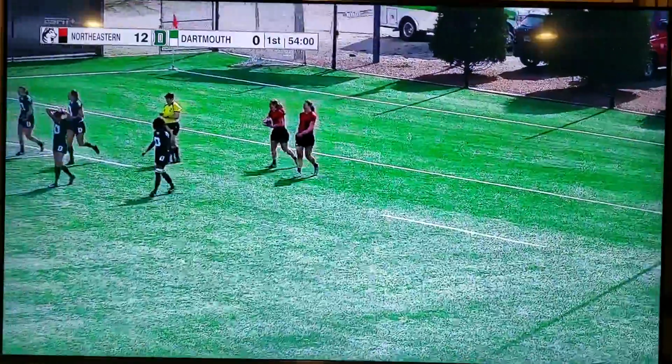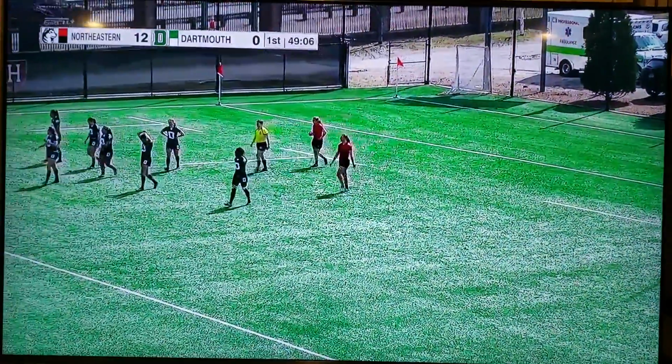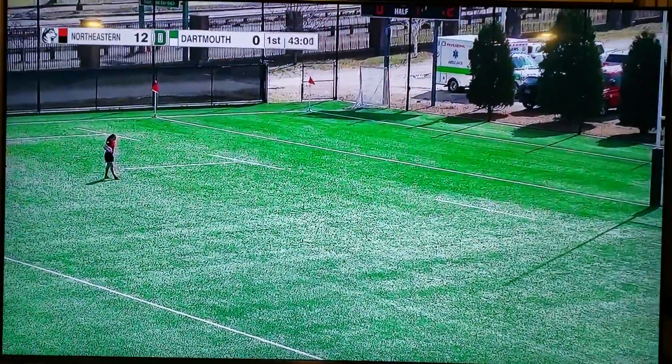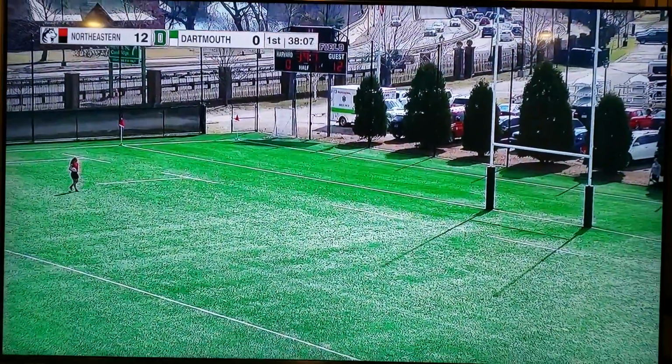And that is a try for Northeastern, so they'll take the conversion opportunity here. And like you said, these players having to go through what they think could be a long minute. Yeah. And again, this has been a very competitive day thus far for both these teams.